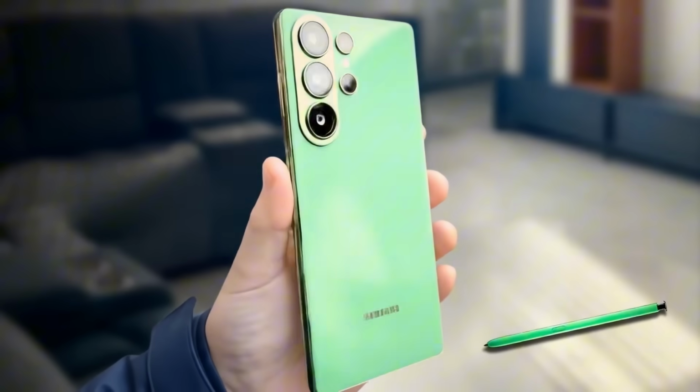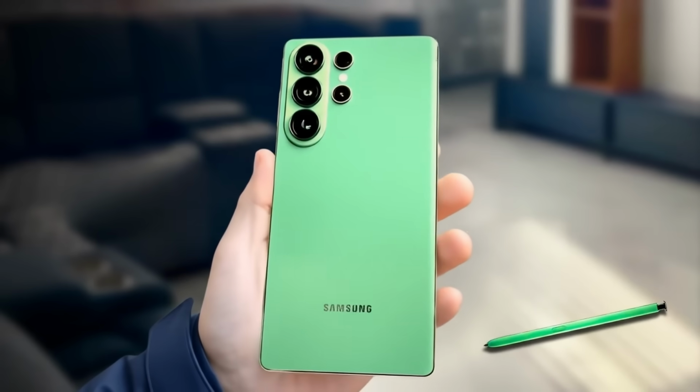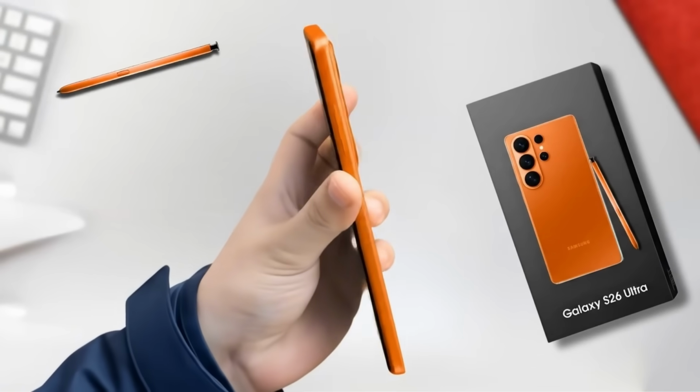Now the question remains, will Samsung's combination of AI and advanced image tuning be enough to stand tall against Oppo's massive camera sensor? Let's wait and see what the Galaxy S26 Ultra truly delivers when it officially launches.